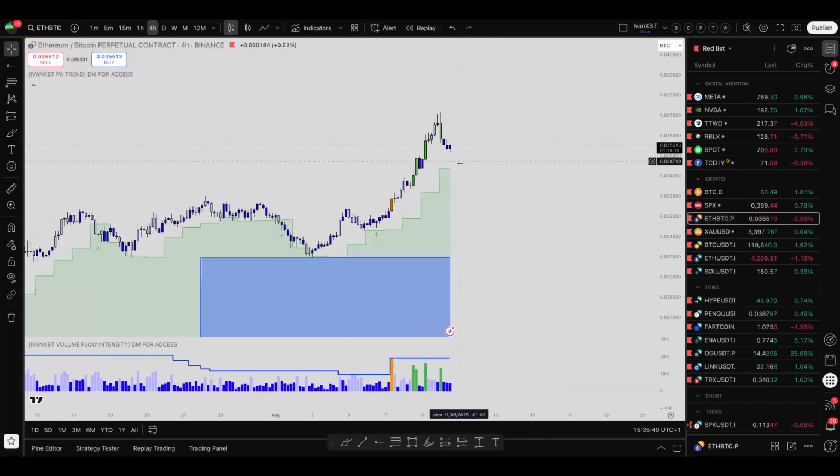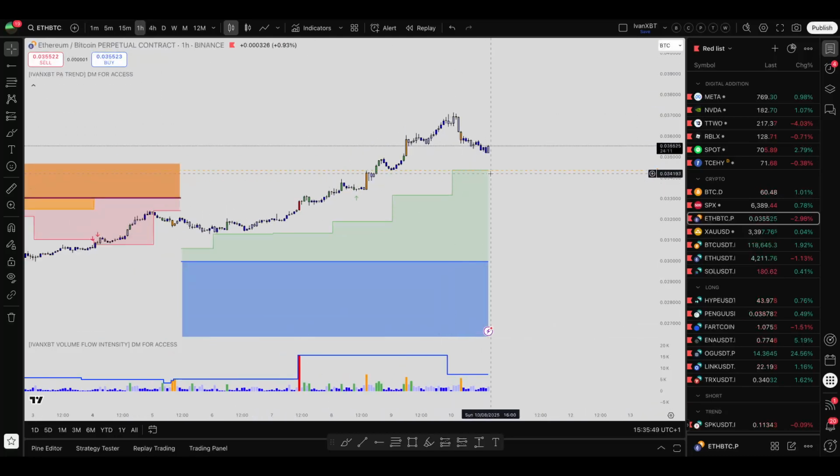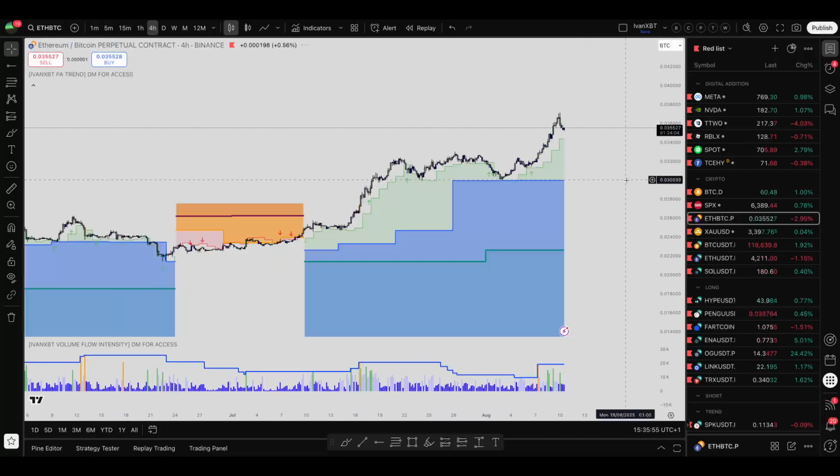I think if we get pullbacks into this level, and this is my indicator, anything in the green zone, that's a buying opportunity, right? That'll be the previous day's low right there. So if we get pullbacks into these areas, I think these will be good opportunities to be buying as well.